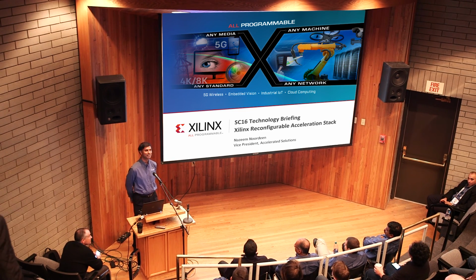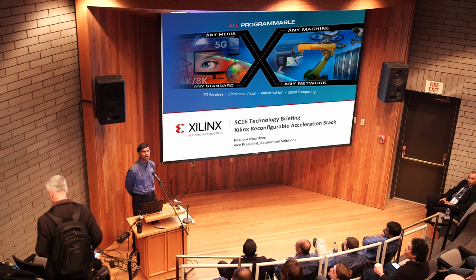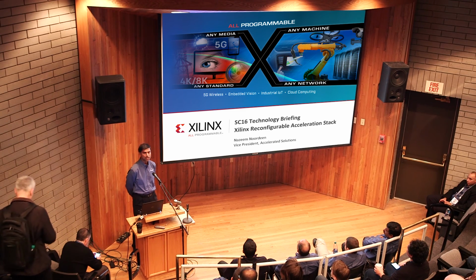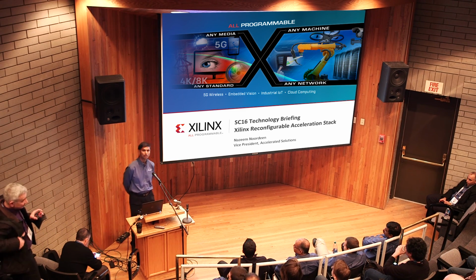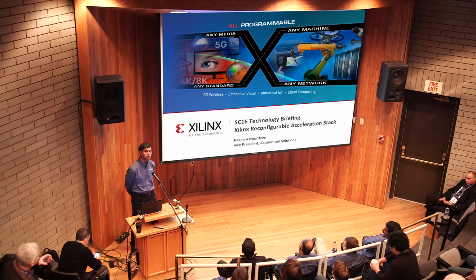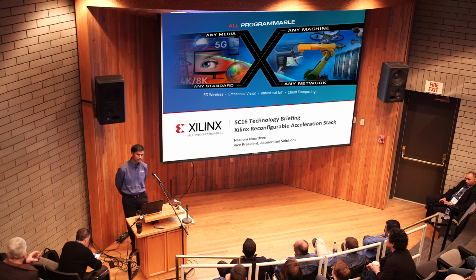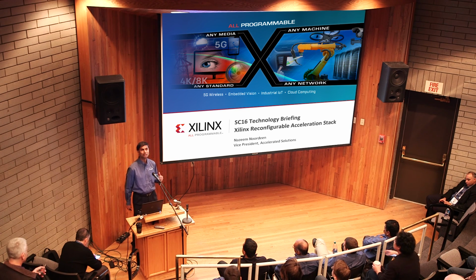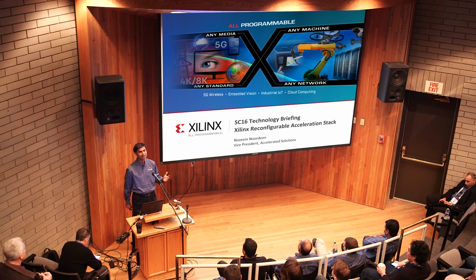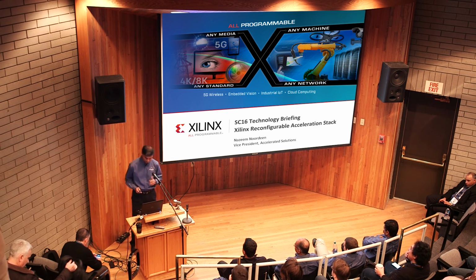If you haven't paid attention to the announcement, what we announced was we will provide a reconfigurable acceleration stack that's targeted for key compute applications, especially machine learning inference, video transcoding, and video analytics. These are our initial offerings. Over time, we plan to offer other applications that are more suitable for what FPGAs can be used at.